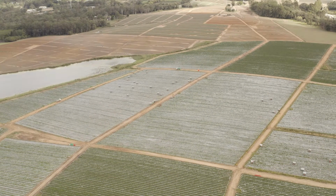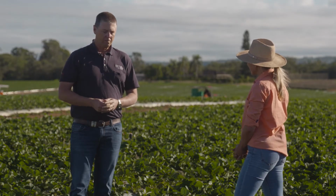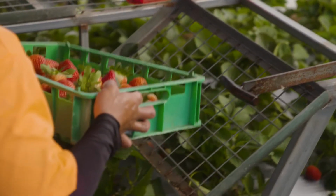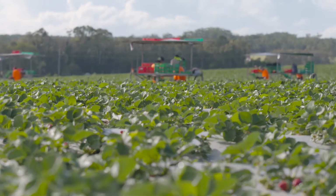And every single piece of fruit also has to be hand-picked, is that right? Strawberries are very, very fragile. They're all hand harvested into the picking trays, and those green picking trays hold about 2.5 kilos. And then they're taken out of that and packed into the punnets, so that's all done by hand as well.